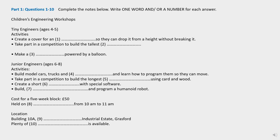Hello, children's engineering workshops. Oh, hello. I wanted some information about the workshops in the school holidays. Sure. I have two daughters who are interested. The younger one's Lydia. She's 4. Do you take children as young as that? Yes. Our tiny engineers workshop is for 4 to 5-year-olds. What sorts of activities do they do?